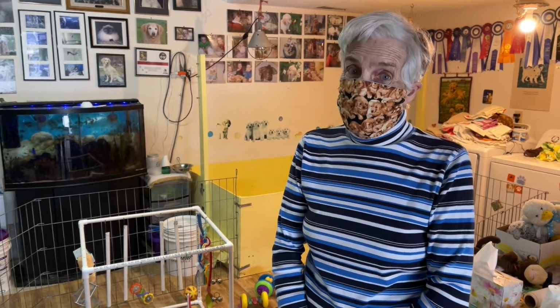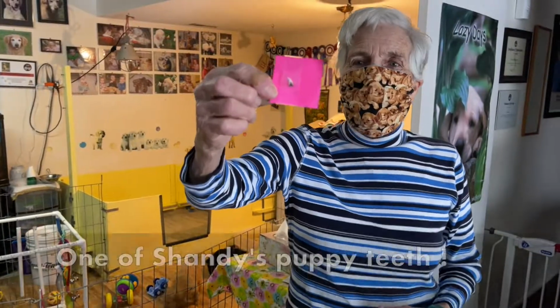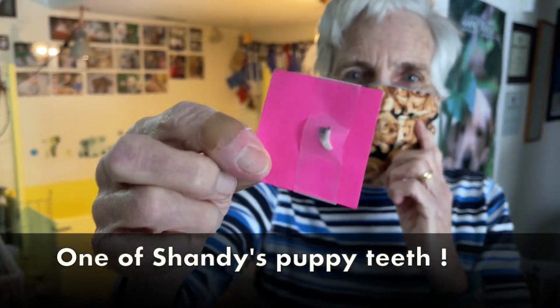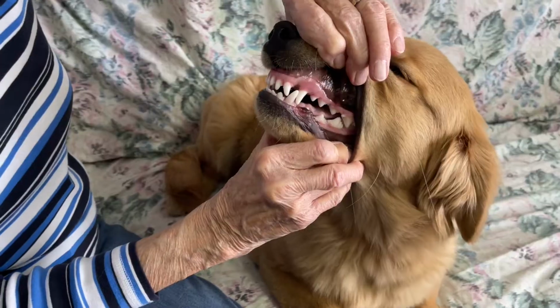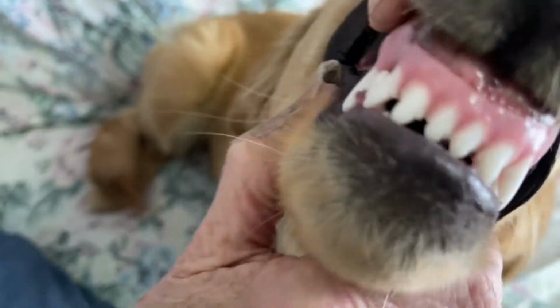But I happened to find one of Shandy's teeth. So I'm going to show it to you. It was one of her canines. This is the pointed tooth, the canine. So they have 2, one on each side. And this falls out just like your teeth. The new teeth, the big adult teeth, are starting to push through. So we're going to have a look and see what Shandy's teeth are doing. So they're the big ones there. And you can see hers are nice lily white, nice and clean.